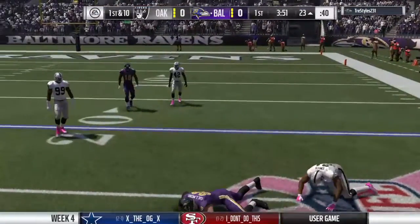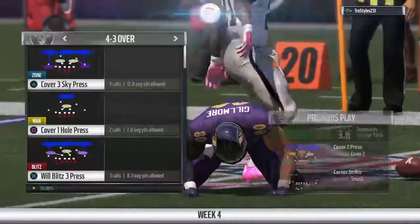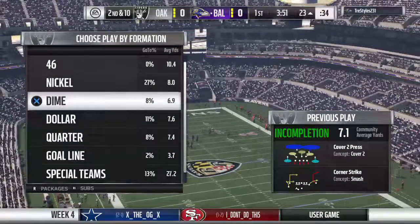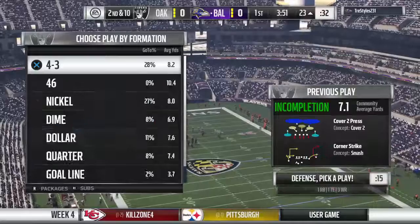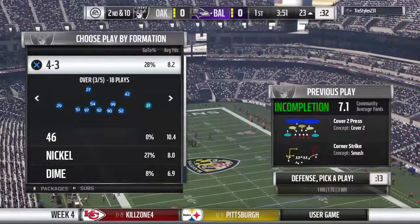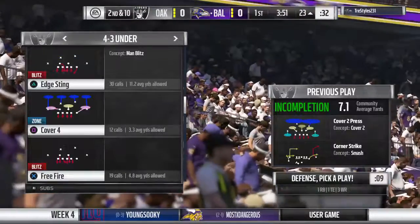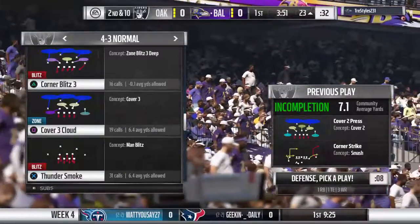And it pops free. The collision there jarred the ball loose and brings up 2nd down. In this offense, they look towards Steve Smith a lot. It's a good idea because if you don't, you're going to hear about it. No one plays the wide receiver position angrier or better than Steve Smith Sr.